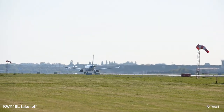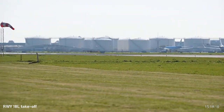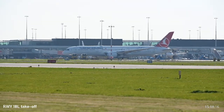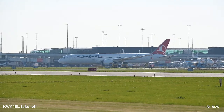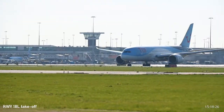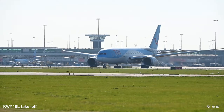Oh, that's cute. This guy had his family here landside, so he was waving and honking at his family. Very cute. So let's see where the Turkish is going. Oh, we're going to get the Gran Canaria flight as well. Yeah, good stuff. That's odd to say the least, but I'm not complaining.